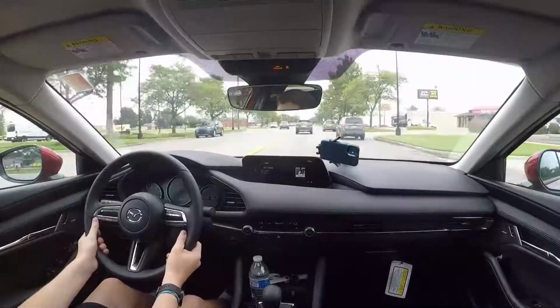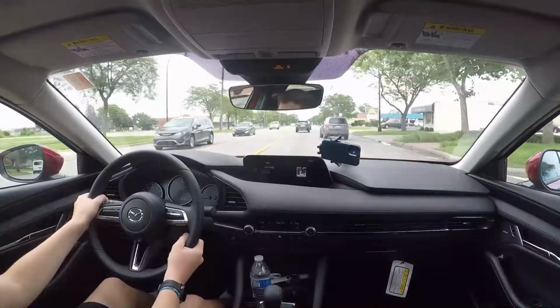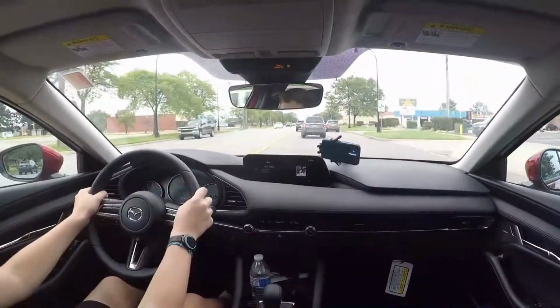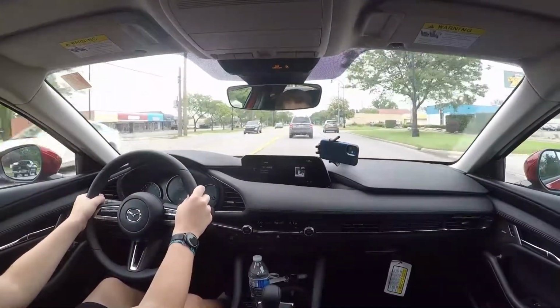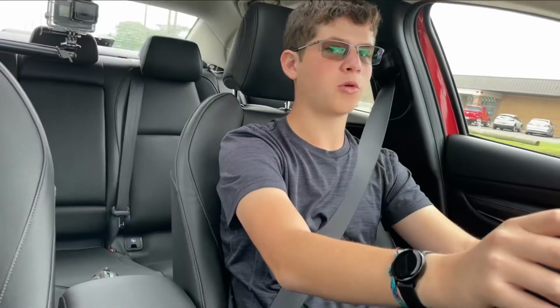Road noise isn't bad. Right now we're only going 35 though. Hopefully, in a minute I can take it on a turn, get it some acceleration going. But let's see this car's handling. Mazdas are famous for their great handling, more than anything else.